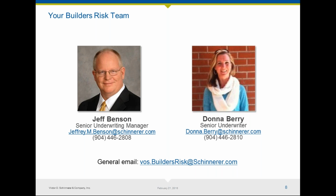Can flood insurance endorsement be added to your builder's risk policy? If so, do you require at least 1.5 feet between base flood elevation and the lowest floor elevation?